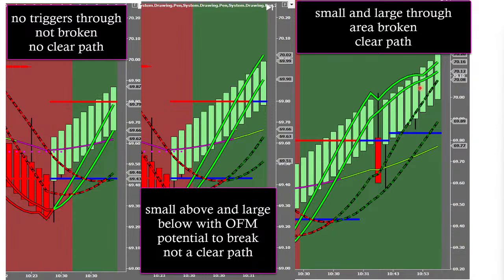Even with odds favorable momentum, there's one of those tails in the clear path. That's going to become your entry. And then the second trade that you're going to put into your plan is what we call a 50-50 trade, guys. It means that 50% of your triggers, the small, have smashed through that area with odds favorable momentum. Strong triggers can break areas, but your large triggers are still lagging behind. And what this tells me is that 69.80 has the potential to break.